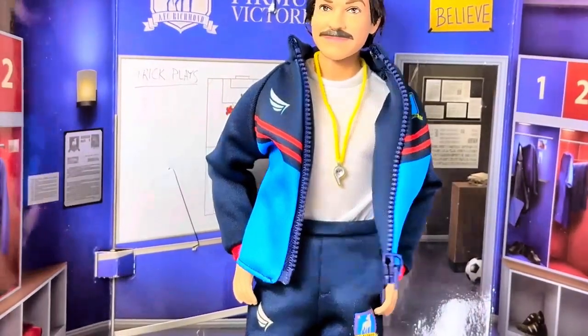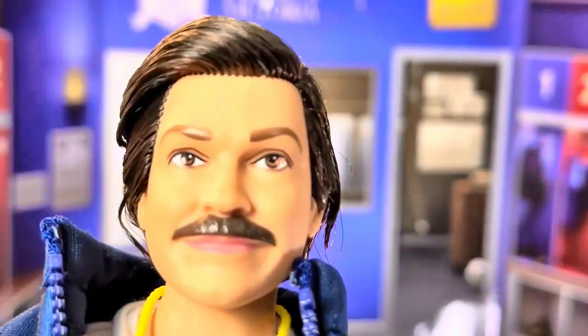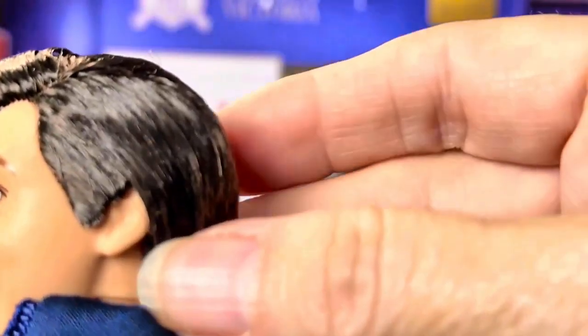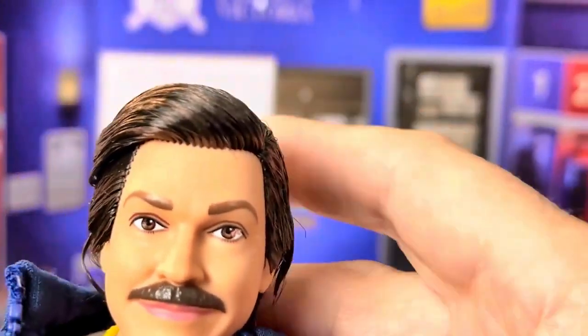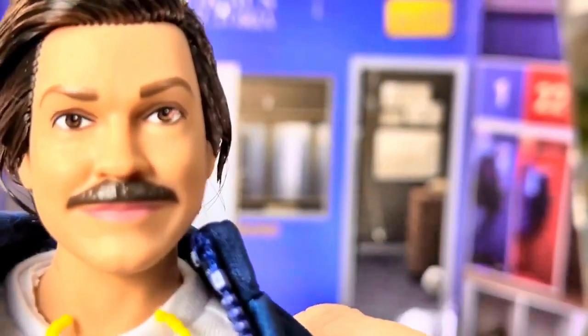So let's take a closer look at him. He's got the brown eyes. He does have a molded on mustache, but I don't mind that. His hair, he's got this brown hair and kind of a regular dad kind of hairstyle. It's got a lot of product. I'll probably leave it like that though, that way I don't have to fix it. But I like it because he doesn't look 20. He looks like someone who's older, which is nice.